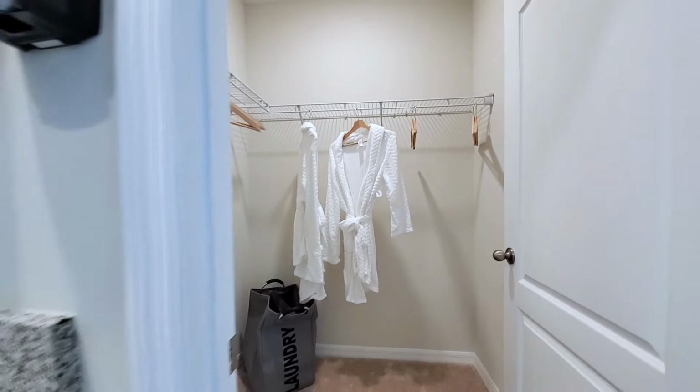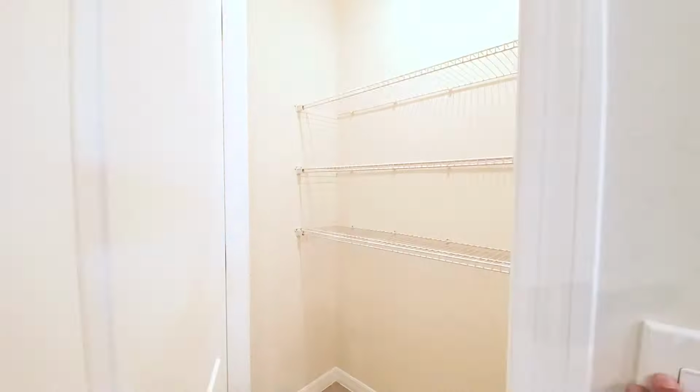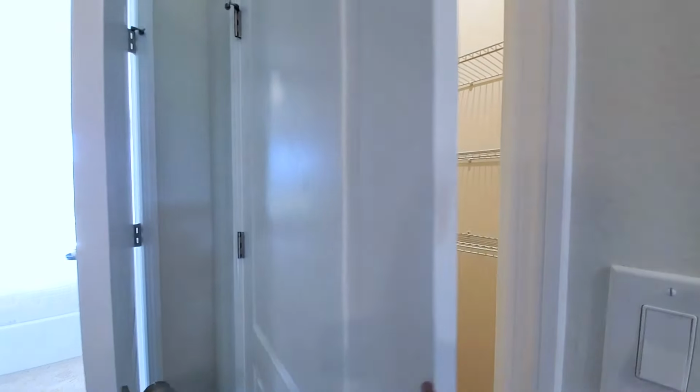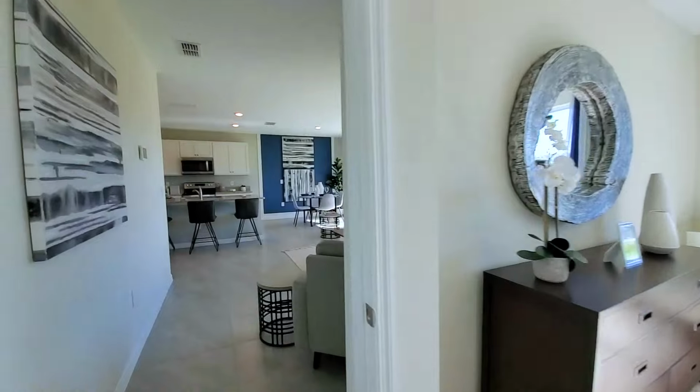All right, so with the classic series, you're gonna see this, and it has the Veltrex tub. It's kind of like a one-piece tub all the way down. All right, this is linen closet, kind of an oversized linen closet. Let's check out the second floor.